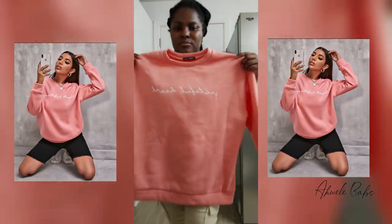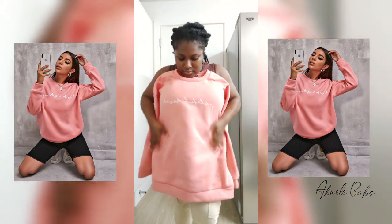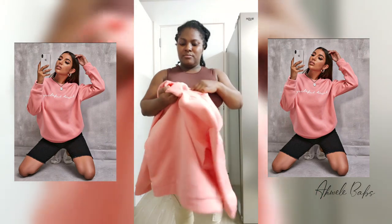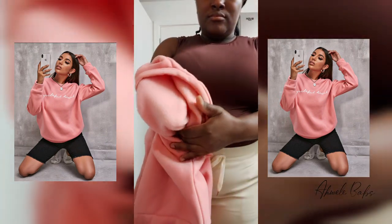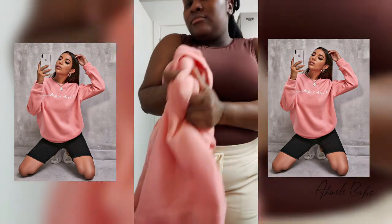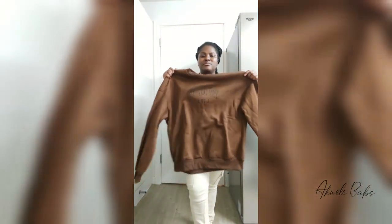So yeah, the next one would be a grateful heart. So I like this top also here. It's very large. I love my tops and my sweatshirts to be extra large. I don't want them to fit on my body. I like it very large so I can have space to move around. I don't like it to be too tight on my body.